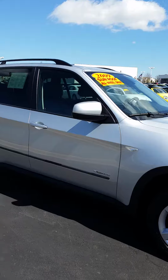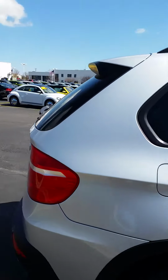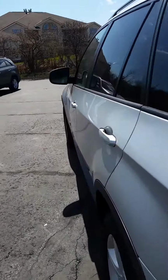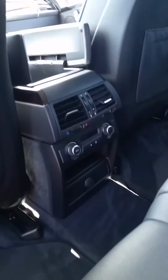X5 BMW. As you can see, it's all-wheel drive and has a sunroof. It's a beautiful little SUV for the family. Coming and taking a look inside right here, looking in the back seat first. You can see right there, beautiful leather, and you've got the dual climate control, and then a 12-volt adapter on the bottom.